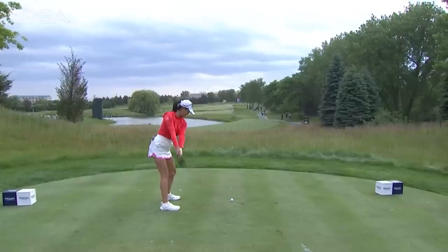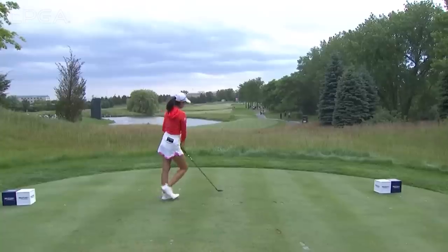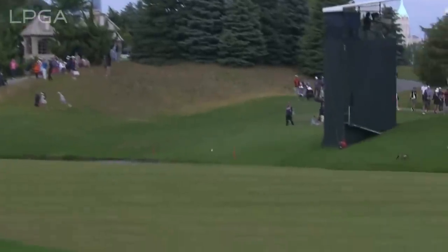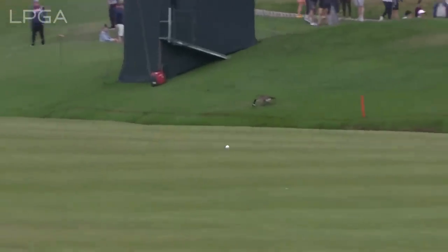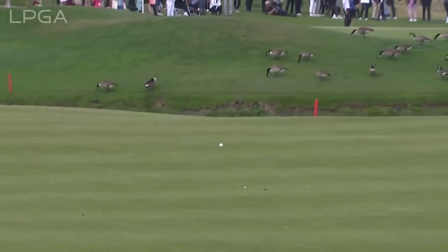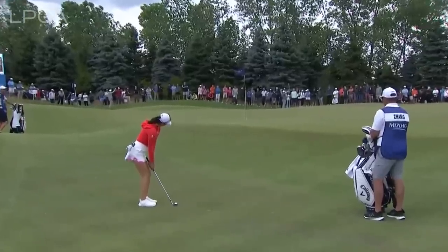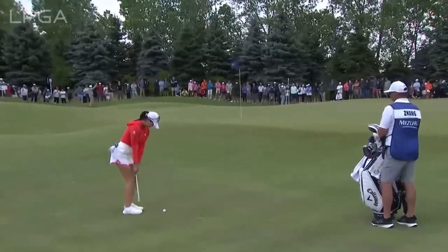But that penalty area crosses over the fairway. It does play downhill, and of course, it is fairly downwind as well right now. Rose looked like she liked that one. Yep, safely away. And it does mean that second shot is longer than you would like. Once it gets over the mound, it goes downhill towards the hole.